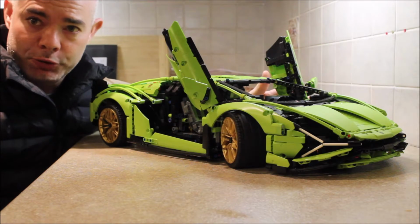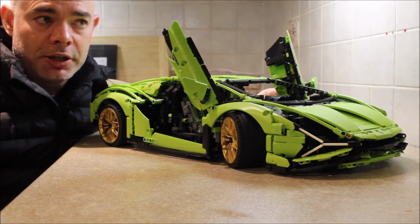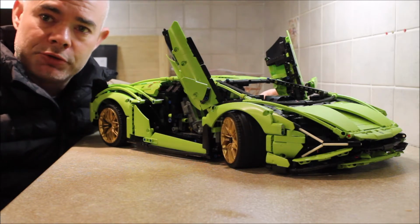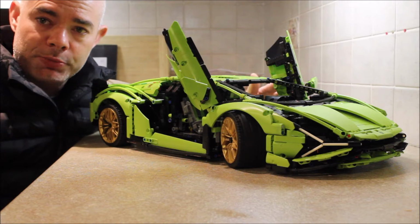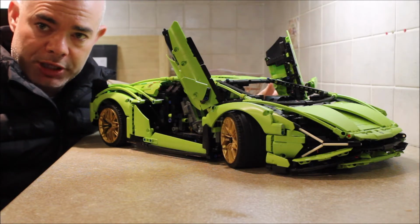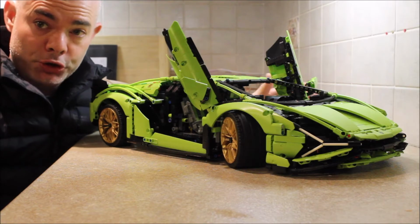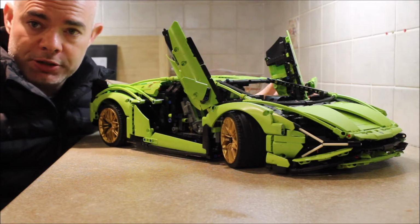So the last 3 or 4 years I've been building various Technic sets. The Mack Anthem truck was the previous Christmas. It's a bit like the truck out of the Convoy movie. It's really cool. And I also had the large bucket wheel excavator. The bucket wheel excavator was huge, one of the biggest sets they've ever built. That was a good one. I ended up selling that one.